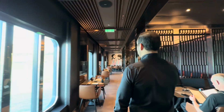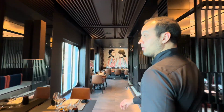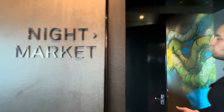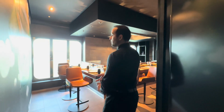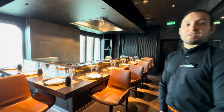Okay, and the last one over there, we're gonna have Night Market, which is another restaurant that you need to make a reservation for. But Night Market is basically like Middle East cuisine. Well, Pakistan food, we're gonna have Indian food, we're gonna have Chinese food, and so on. So that's the teppanyaki style. One of our restaurants that you need a reservation for. It's amazing.